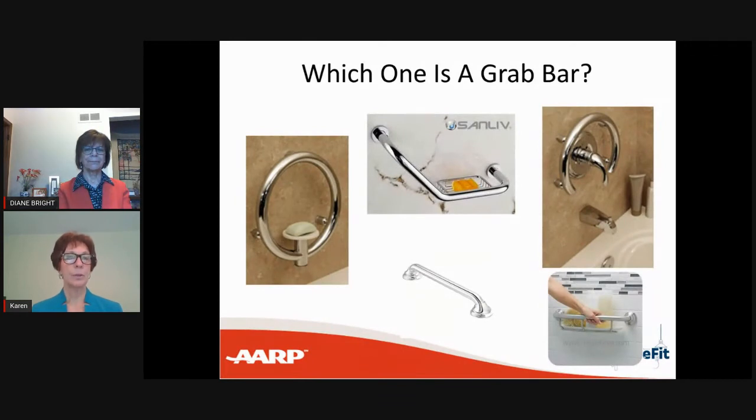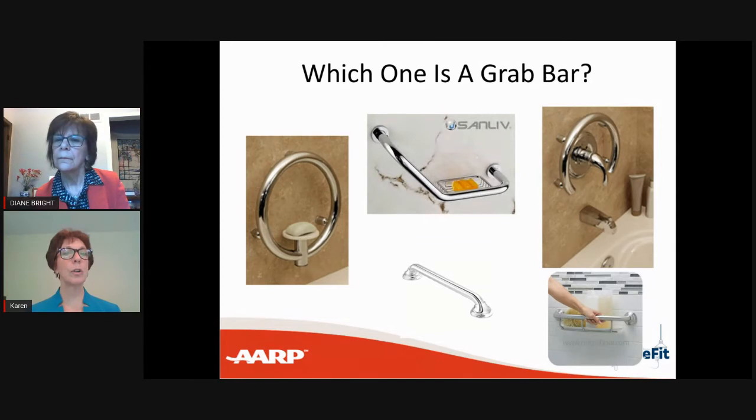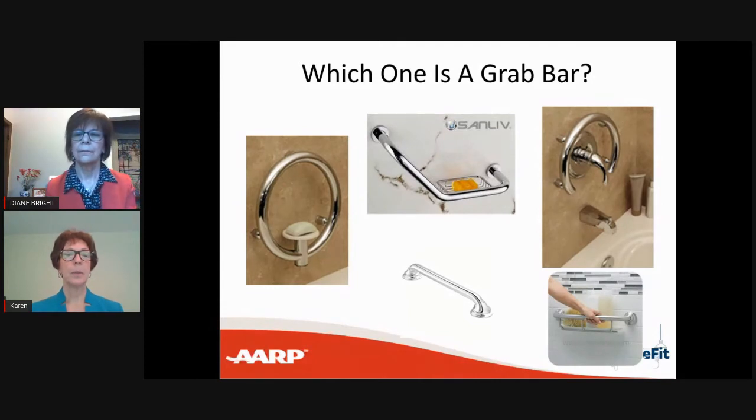All right, so the question we usually ask is which one of these is a grab bar? Most of you will say that middle bottom one is a grab bar, and you would be absolutely right. But all of these are actually grab bars. The companies have gotten smart and created grab bars that look like the things you would normally grab onto if you were needing to grab onto something to help you get in and out of the tub. So there are soap dishes. There are the thing that goes around the water turn on and off. But you want to make sure, a grab bar can be a towel bar, but a towel bar cannot be a grab bar because of safety.